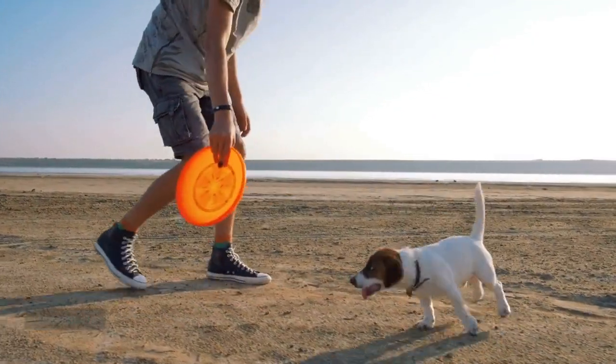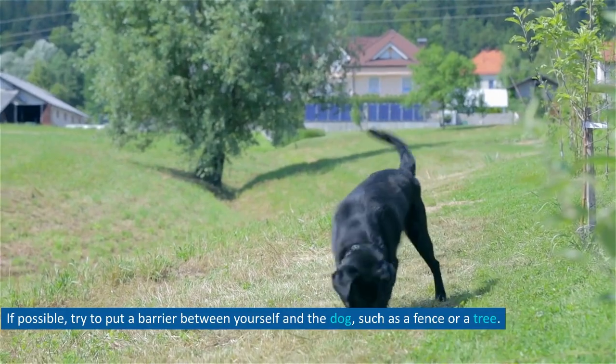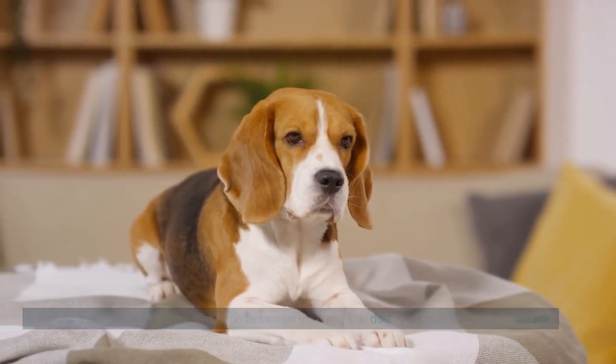Use a barrier. If possible, try to put a barrier between yourself and the dog, such as a fence or a tree. This can help to create some distance between you and the dog, and may prevent an attack.